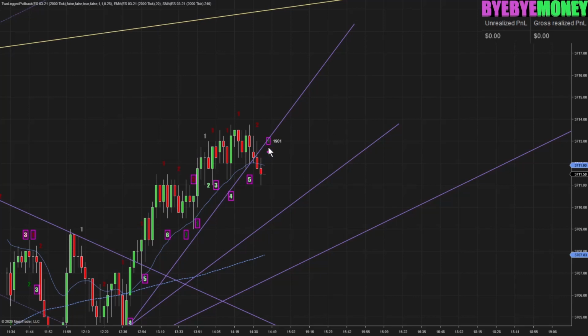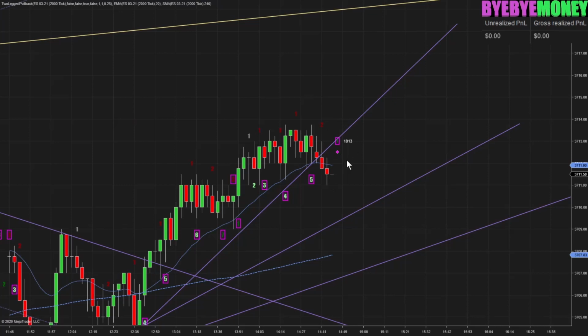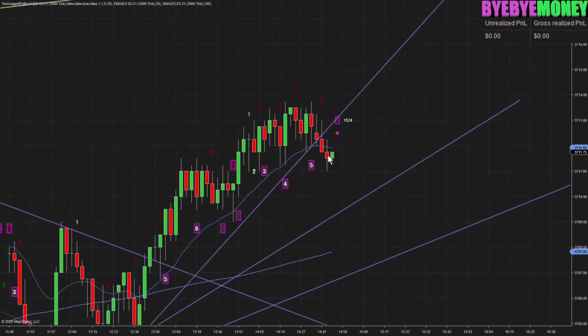Terrible signal bar. Still in trap city. You can see with the magenta box here on the super signal, that means this two-legged pullback here, A, B, C, marks it out just like this. This second entry has failed to make a scalper's profit. It needs to hit the 25 to make the scalper's profit. And so we have a trap waiting here. If it hits the scalper's profit, then this magenta box will turn dark green. The trap will disappear.